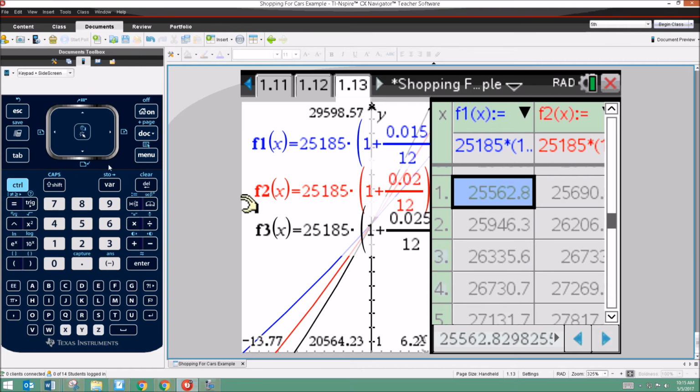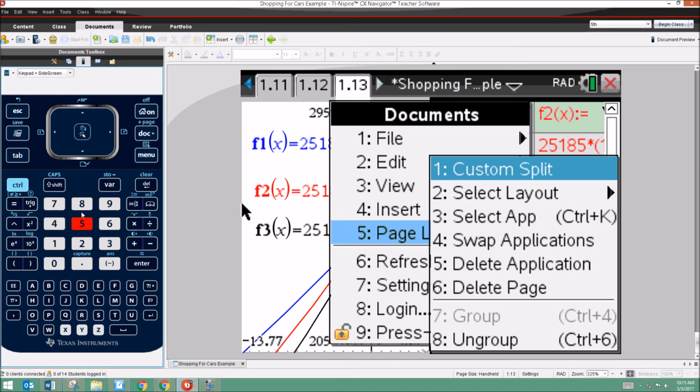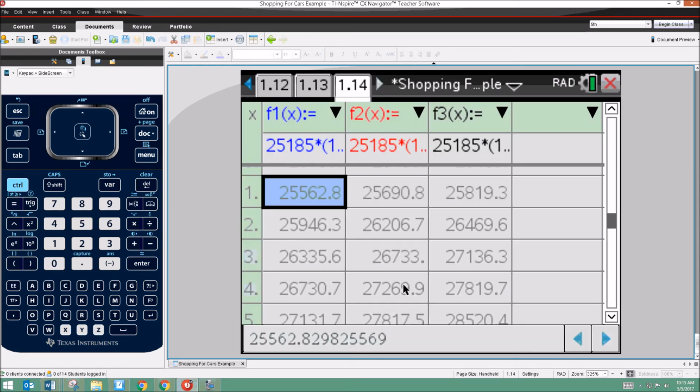So let's go with, we will use Doc 5.8. Doc, press 5, then 8, and there. Where did the tables go? They're on the next page. Now you can see exactly what's going on. So let's look at the amounts if we paid these things off earlier, what we were looking at.